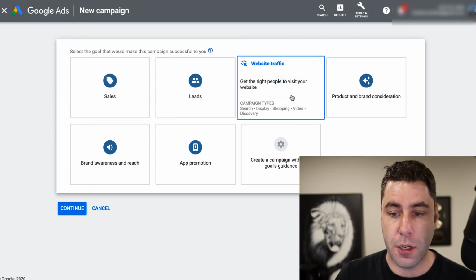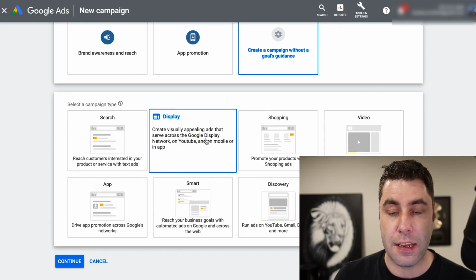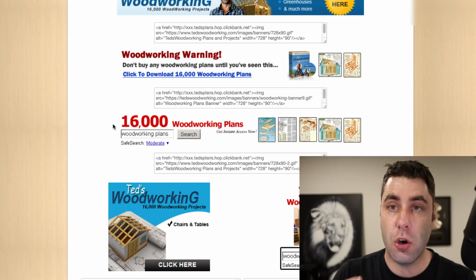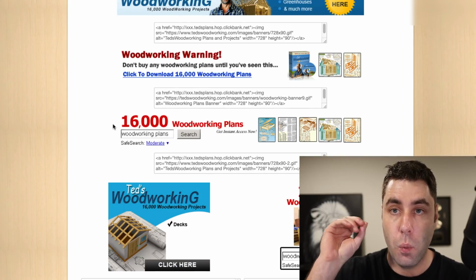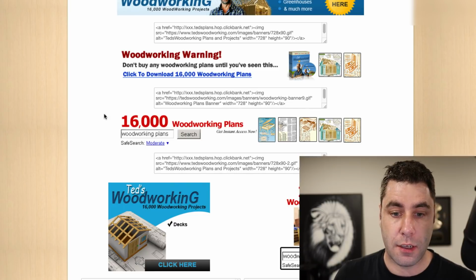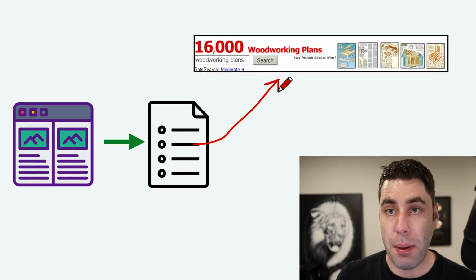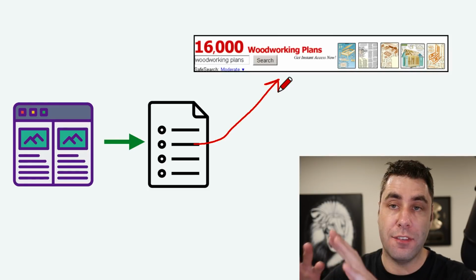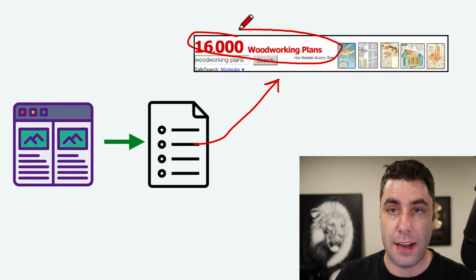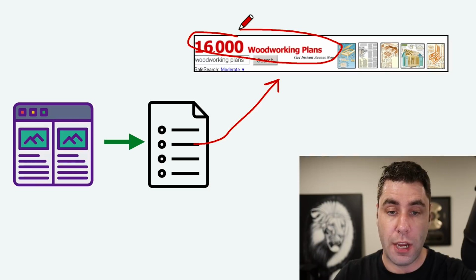It's completely free. So I'm going to go to create a campaign without a goal, but this is what I can actually do. I can run a display campaign, which means that I can take these banners, right click and save this image, and go and run a banner display campaign. So this shows up on websites that people go to after they've gone to my site or they're in my list, right? So let me show you. I can go and get these people here and show them a banner on Google Ads on websites that they go to after seeing mine. So we know that they were interested in dog houses. So when you show them a big ad that says woodworking plans and they've already been to your website, the chances of them coming back and potentially buying that product are pretty high. Okay, and this is how you scale up.